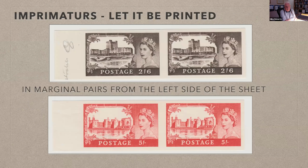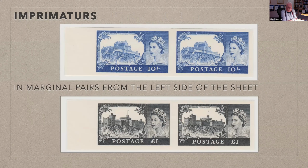Those were signed off, and we then moved to the printing stage, and imprimatas were produced, literally let it be printed, not perforated at this stage. And these are pairs from the left-hand side of the sheet from my collection. So we've got the 2/6 and 5 bob, and then the two higher, the 10 shillings and the £1.